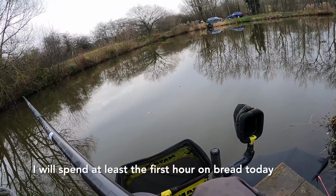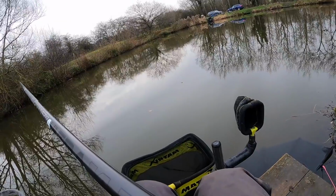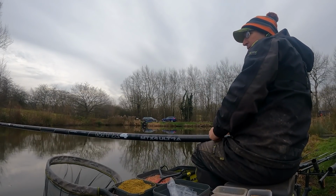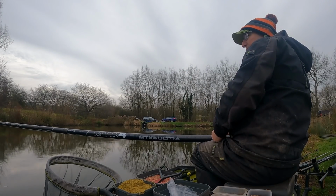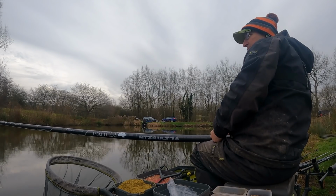Just dobbing bread. I'll probably dob bread for the first hour. Now, let's just flick it in again. I've got a maggot short swim, top kit three. And then I've plumbed up in front of me, away from this tree, in the deepest water. It's about 5 foot. And I'm going to fish pellets there because there's so many roach and skimmers in here.